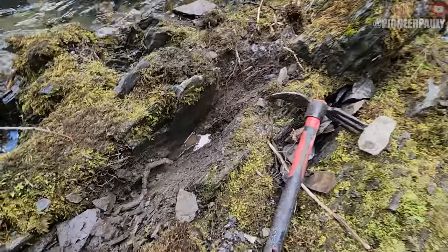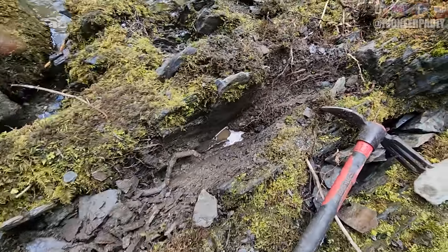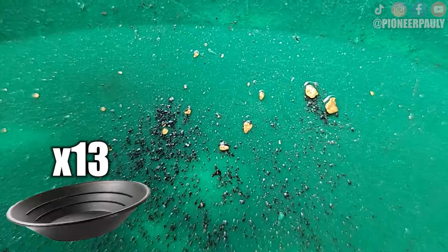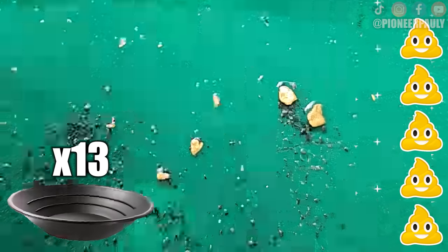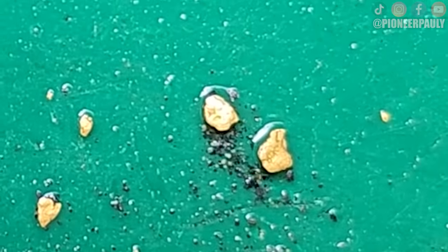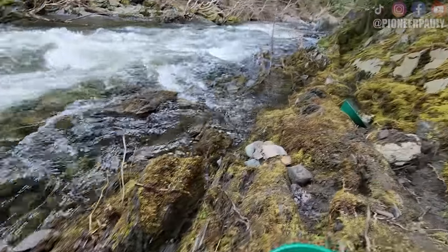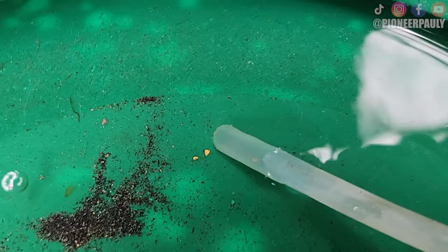All right, so I was about to call it a day, and then I decided to work a little closer to the river, and then I found our best pieces of the day. A handful of fly poop and two nice pokers. I'm gonna carry on right here and see if it gets any better before we call it a day. Juicy yum-yums in my gold pan.